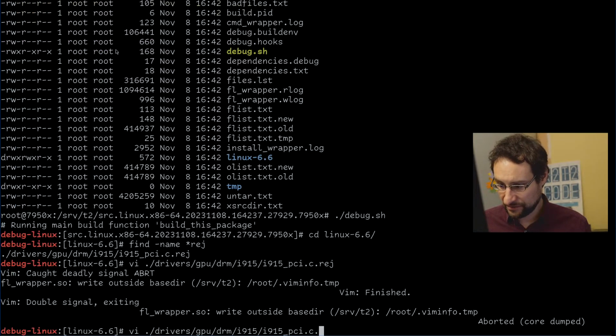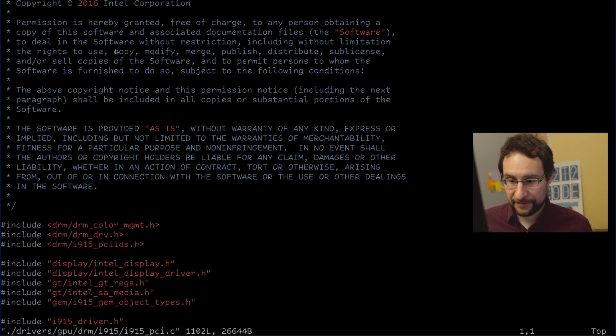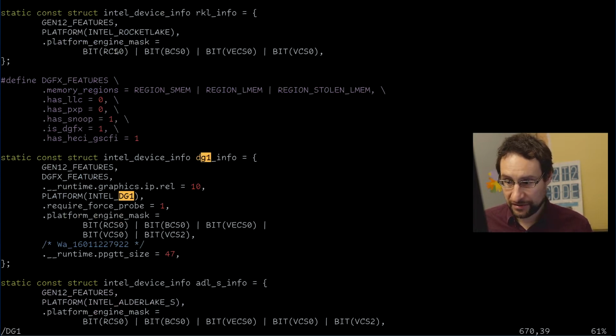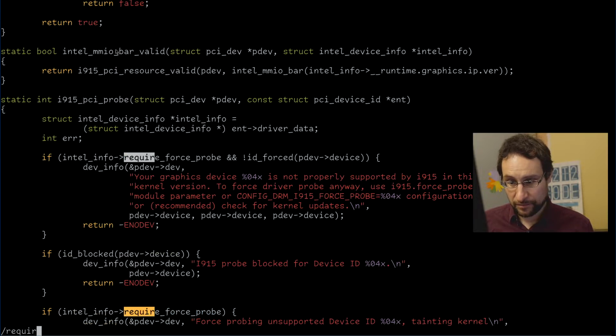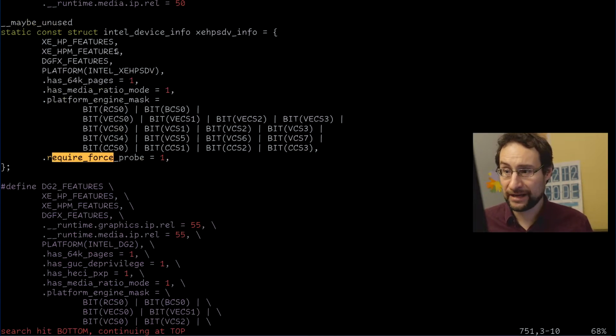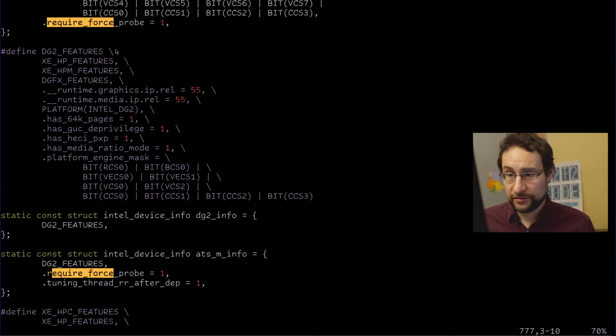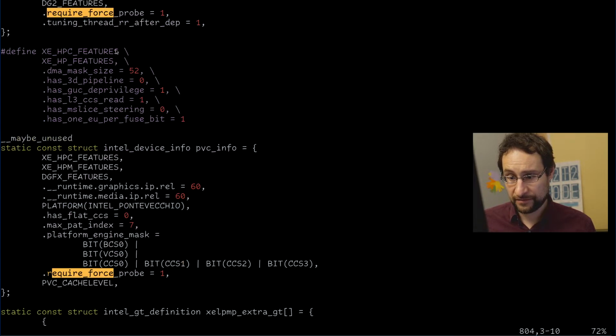Let's hope they didn't delete DJ1, the Intel discrete graphics card 1 stuff. Or did they? Oh, there is a require force probe they still have here. They probably require force switches. Yeah, this is silly. Wouldn't do that in my kernel. XF, whatever. Which other Intel device? XF, whatever that stuff is.